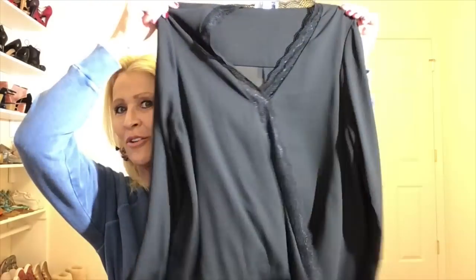Okay, the black top, the Allison Joy, that cross front top with the lace on it. I didn't like this one out of the gate. Once I put it on, my mind was changed. I do think this is a lovely top. With the discount, I could get this blouse for $54.40. I just don't know that I need it because I really don't enjoy wearing black very much. And I know it's a neutral, it's easy to style. I just shy away from it.